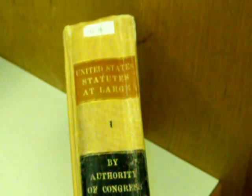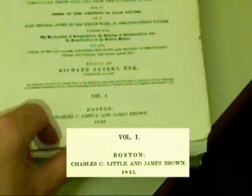We're going to see just how many laws there are passed these days compared to how few when our country was founded. We're looking at a reprint collection of the laws passed by the United States Congress in its first 56 years. You can see this is a reprint. You can see that the collection is dated 1845, reprinted a century later.